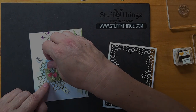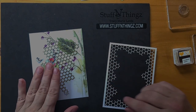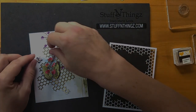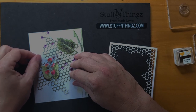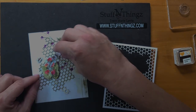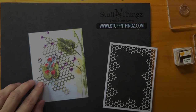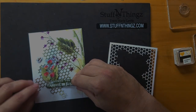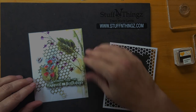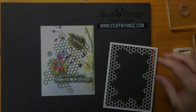I already cut this one a little bit apart. So, I've got a couple of bees, and again, the bees go both directions because the fronts and the backs are almost indiscernible between the difference. I'm just gonna grab this. I haven't even trimmed this down to show you with it matted, but there's one layout.